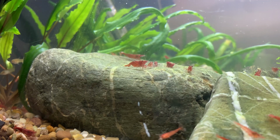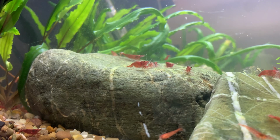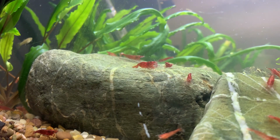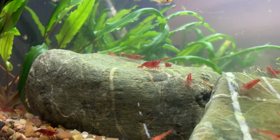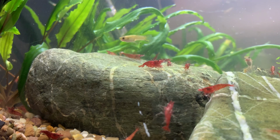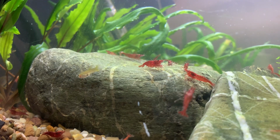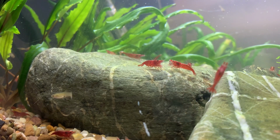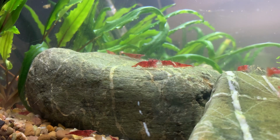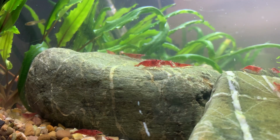Needless to say, if you try keeping a group of red cherry shrimp in a bare bottom tank that has no decorations, with a group of fish, albeit small fish, the fish will harass and eventually pick off the red cherry shrimp. So now we know we can keep our red cherry shrimp in our community tanks with our fish, let me share with you my 5 favourite fish to keep with red cherry shrimp.